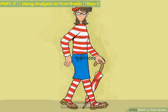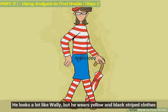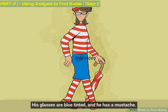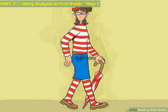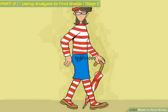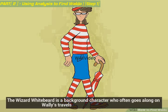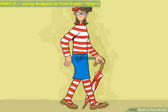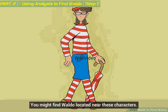Oddlaw opposes Wally. He looks a lot like Wally, but he wears yellow and black striped clothes. His glasses are blue-tinted, and he has a mustache. Wally has a dog named Woof, who shows up in the Ultimate Fun book. The wizard Whitebeard is a background character who often goes along on Wally's travels. You might find Waldo located near these characters.